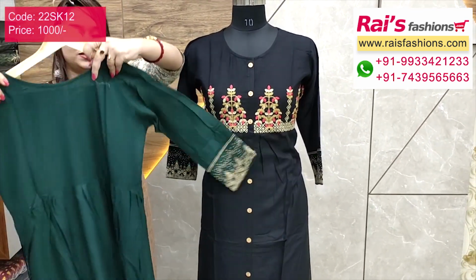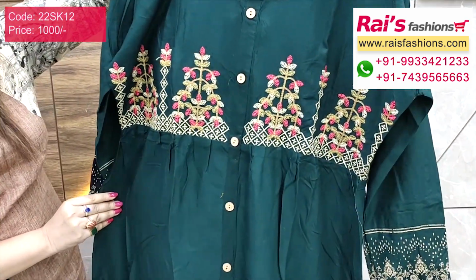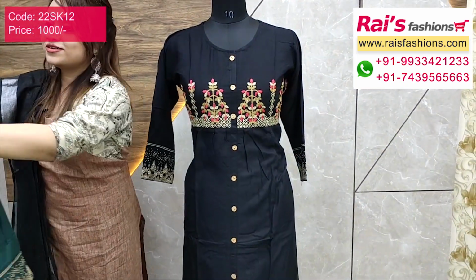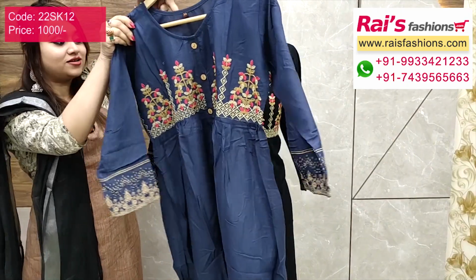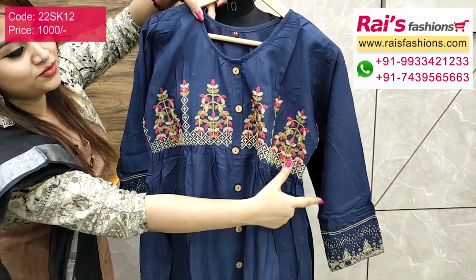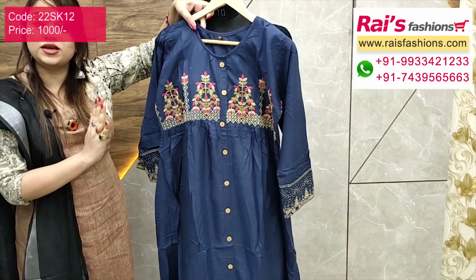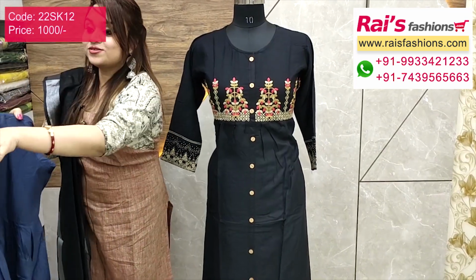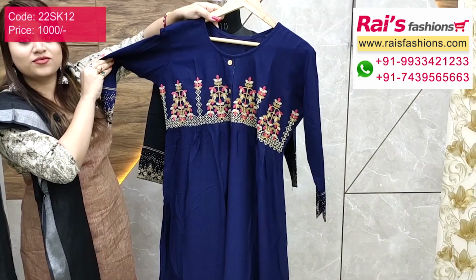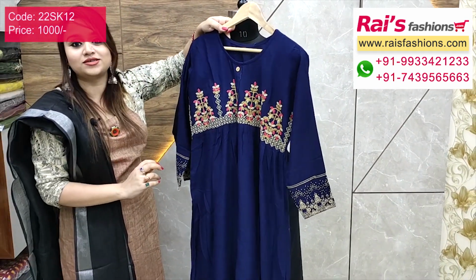This one is in a bottle green shade, same patterns, fine work and fully designer work with beautiful buttons and hand, very nice looks, color options. And another color is also very elegant. This one is another color, a bluish shade, grayish blue shade with beautiful contrast color embroidery, fine embroidery work, very bright, beautiful, elegant looks. And another color also, very beautiful, navy blue shade with beautiful design work, very trendy looks and very soft, comfortable, summer friendly also, premium quality.